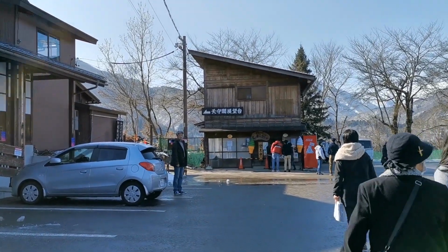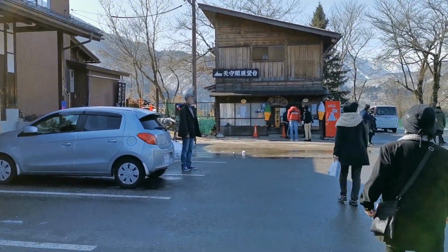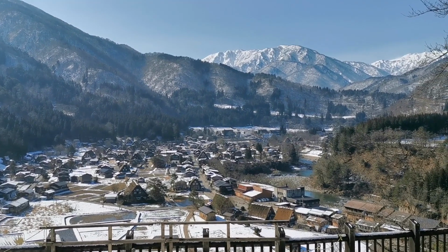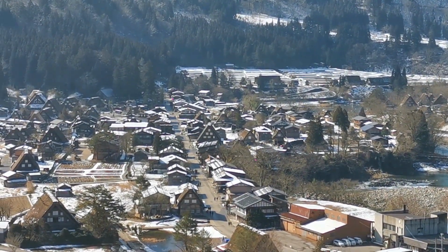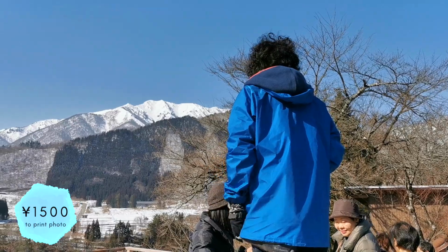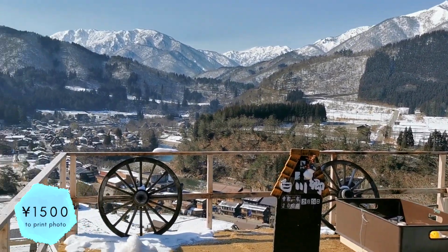It's free to go to the observation deck, and there's also a little shop just around the corner for some souvenirs. There is a professional photographer who will take your photos with your phone for free, but you can also print the photos for 1,500 yen.